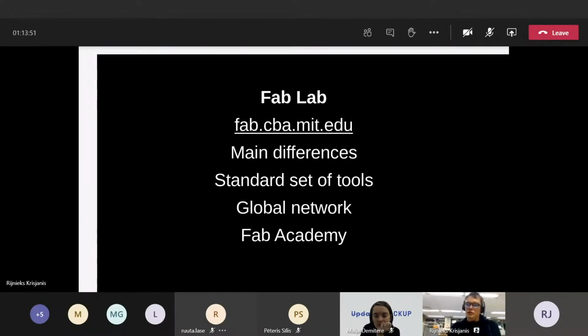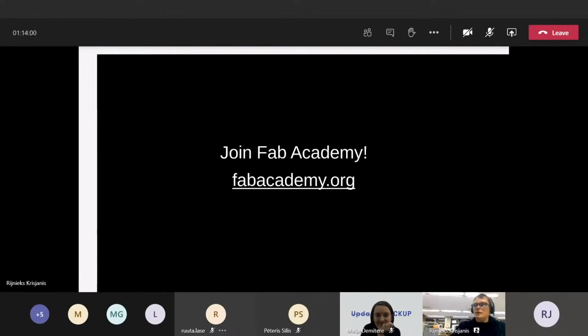And it's a really nice course. It's really hard and exhausting, but it leaves a very good aftertaste. I recommend it. If you want to join it, then here's the address. You have to go to fabacademy.org. The application period is still open, so you can choose one of the approximately 60-65 labs that are there, including the Aalto Fab Lab. So if you want to be here for half a year in Helsinki, that's a possibility.